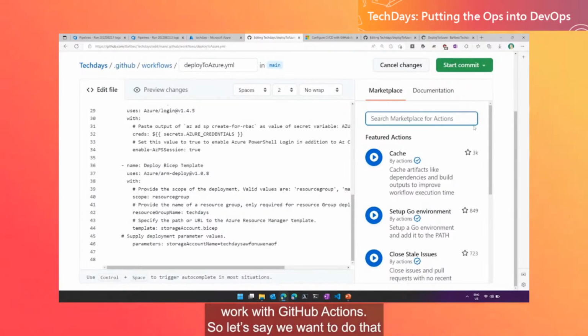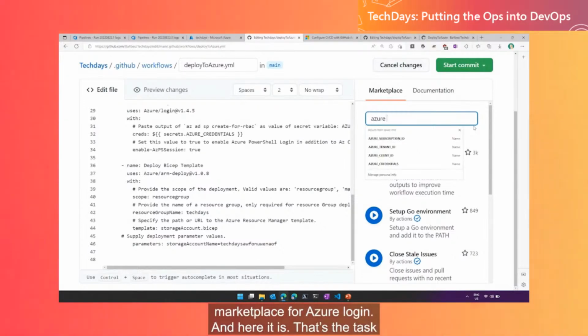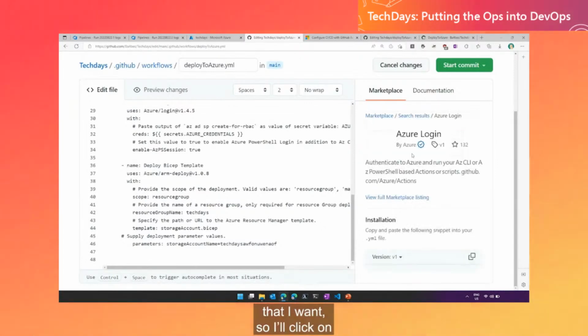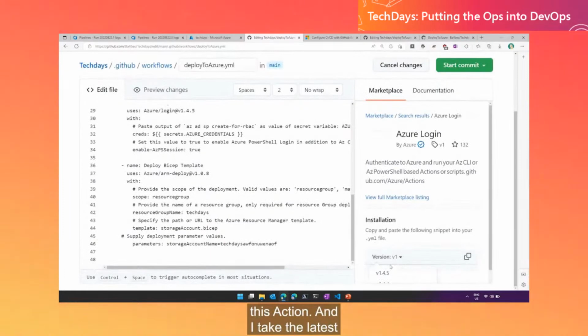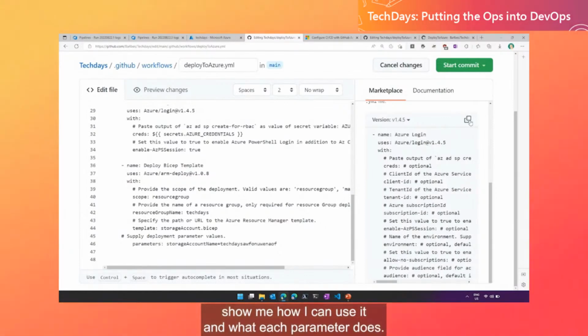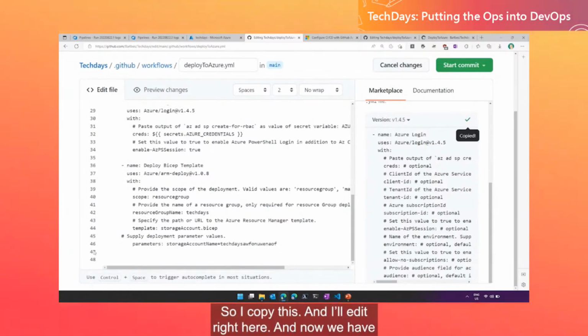So let's say we want to do that Azure login part. On the right side, I can search the marketplace for Azure login. And here it is. That's the task that I want. So I'll click on this action and I take the latest version, and here all the code is already available for me. You see, it's not a drop-down like we just had, but I can copy this, and there are a lot of comments in here that show me how I can use it and what each parameter does. So I copy this, and I'll add it right here.